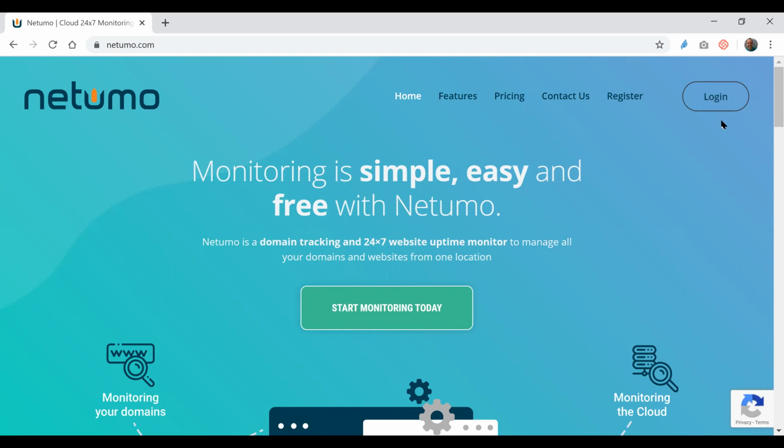You don't see it every time. Very weird. I think with the login button too, we've got the start monitoring today, which is front and center, and then this. I feel like this login button is... I mean, typically people are used to seeing an underlying link.